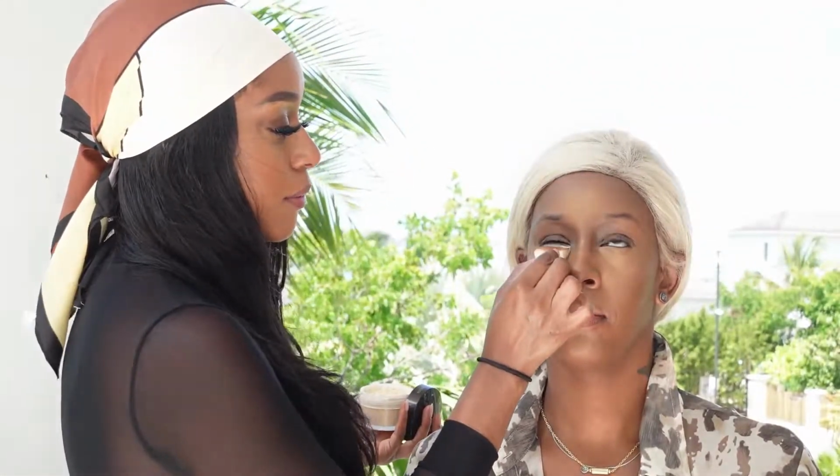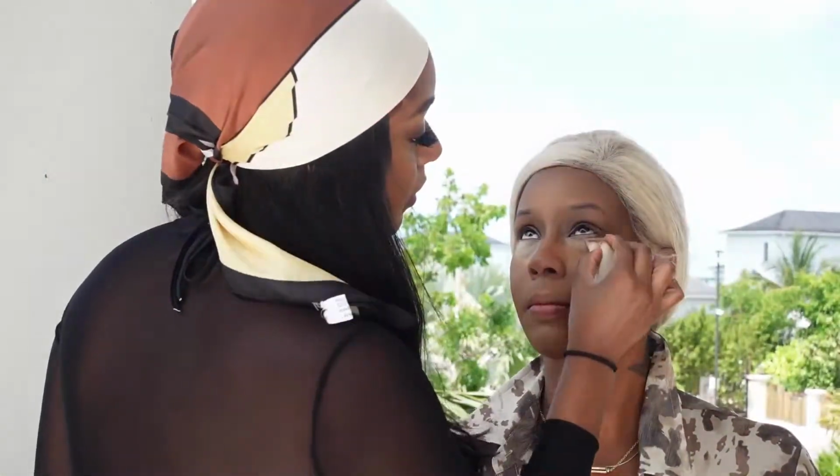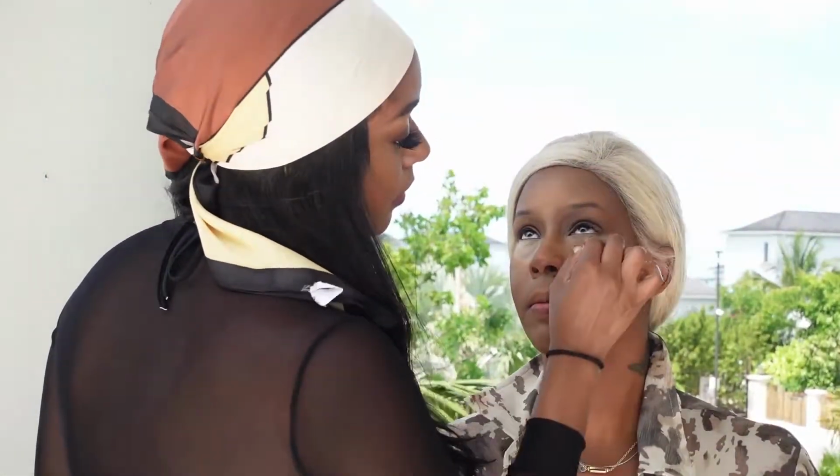I'm gonna go in with my Laura Mercier setting powder, start baking underneath her eye. So baking is using a translucent setting powder and basically setting all of your highlights so it won't move, you know? And I feel like it makes that under eye pop more.